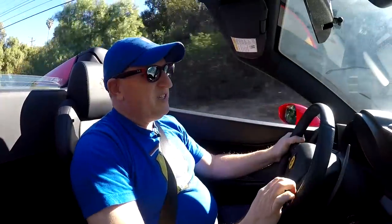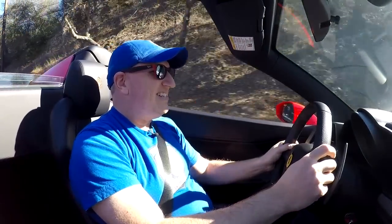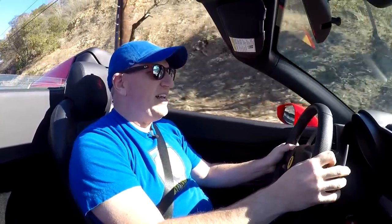Okay, here we go. So right now we're in sport, we're gonna switch it to race. Should tighten up the steering a little bit, tighten up the suspension a little bit, and hear that wonderful naturally aspirated V8 sound. Very quick shifts, you know, the dual clutch transmissions really have good shifts.